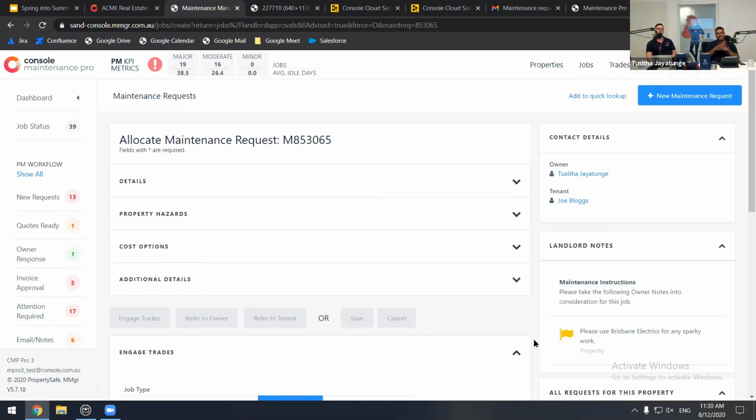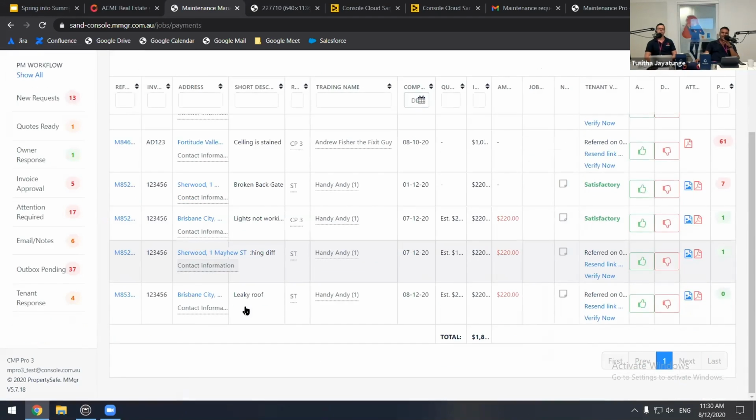That's it. Now that the tradie has received the job, they can liaise with the tenant and carry out the job. Once it's completed, they can provide their invoice for approval, which will come into this invoice approval section. So let's have a quick look there. You'll see that the job has been completed by the tradie for the leaky roof. I've got a number of options now. One of the great things is I can send this job to the tenant to verify that the job was completed satisfactorily.